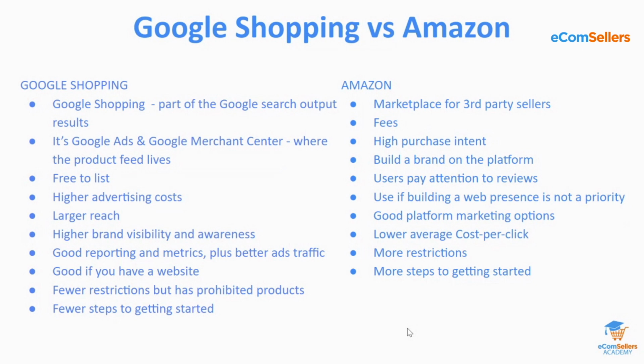It gives you the opportunity to have higher brand visibility and higher brand awareness if you have a brand. If you don't have a brand, that's okay. But if you do, this is another opportunity for you. In addition to that, they have great reporting and metrics. And you have better ads traffic because they have a larger reach. Google Ads has been around for a very long time. So is Amazon's PPC, but it's a great tool. It is a great tool.